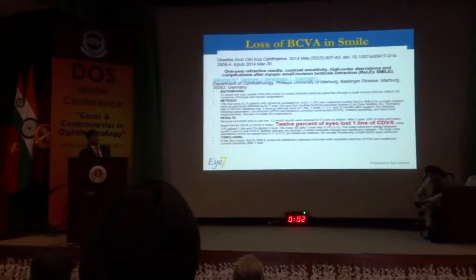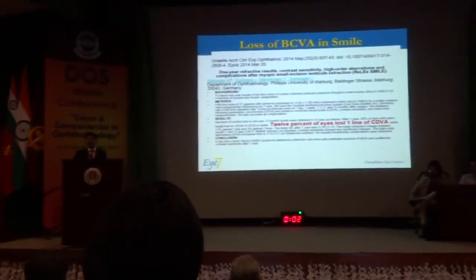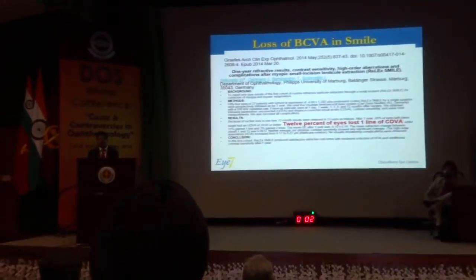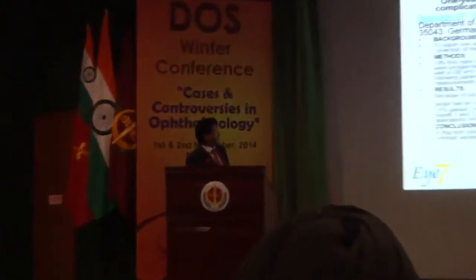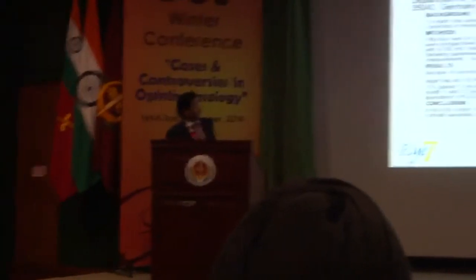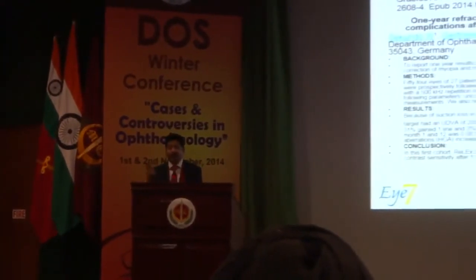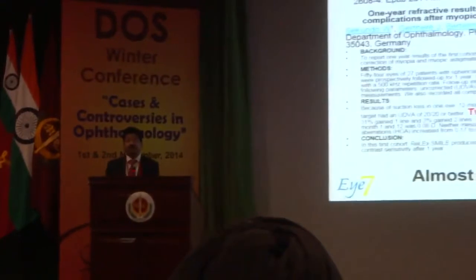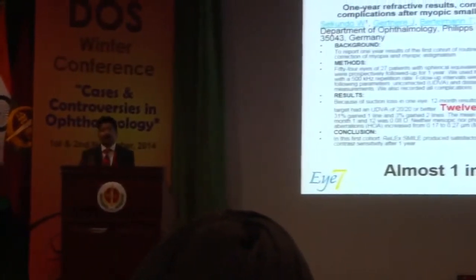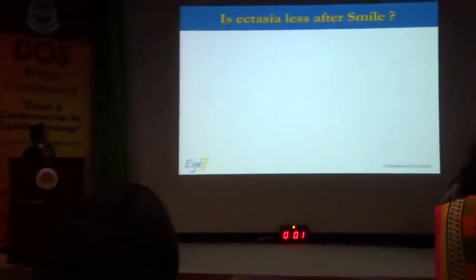And loss of best corrected visual acuity in smile. Okay, the pro lobby is talking about a high degree of accuracy. But there are these papers coming out now which are showing you the real face. And the real face is 12% of the eyes lost one line of corrected distance visual acuity. 12%, which means 1 in every 10 patients loses one line of visual acuity. Is that tolerable? Have you ever heard about that in Lasik?